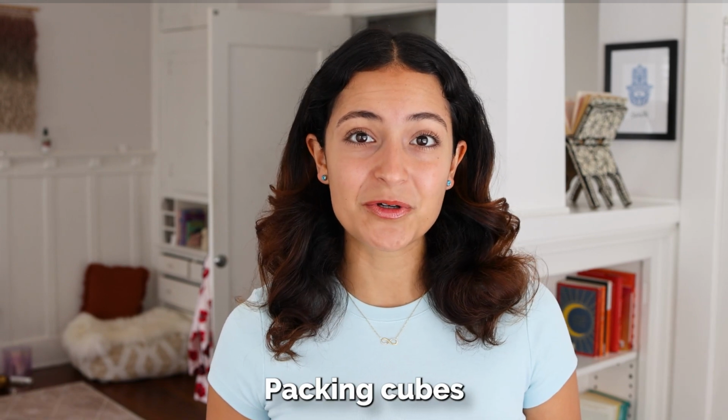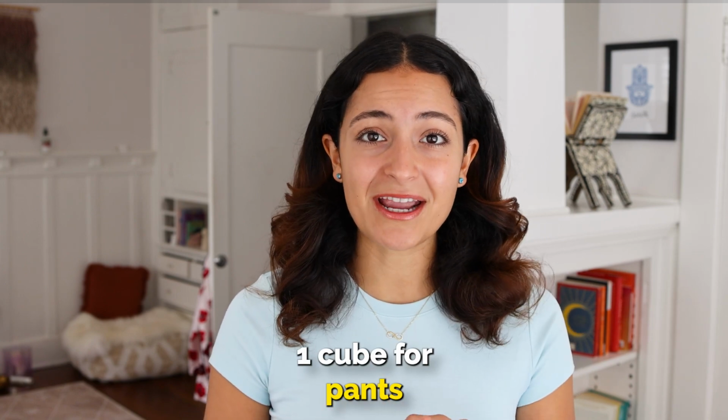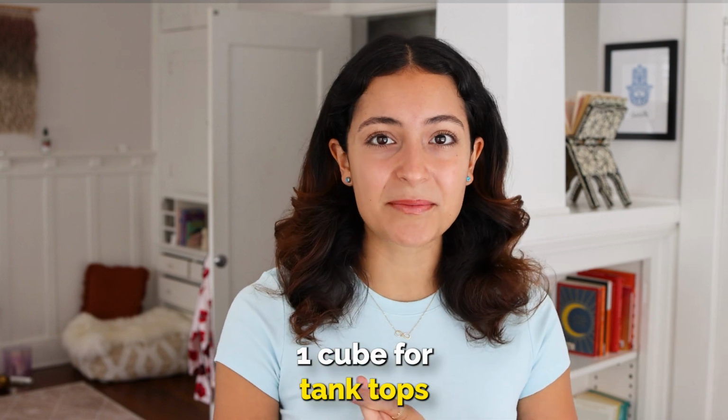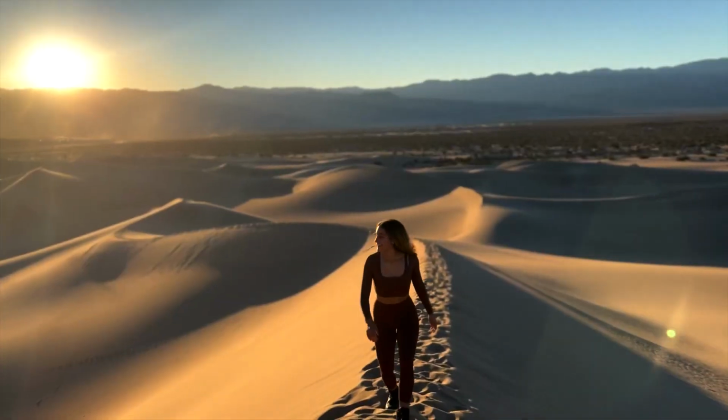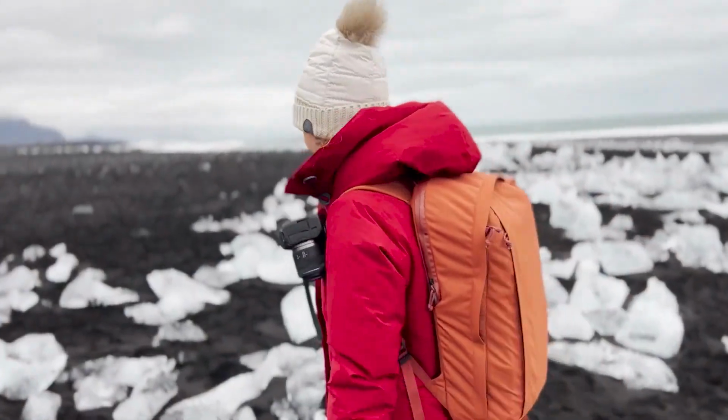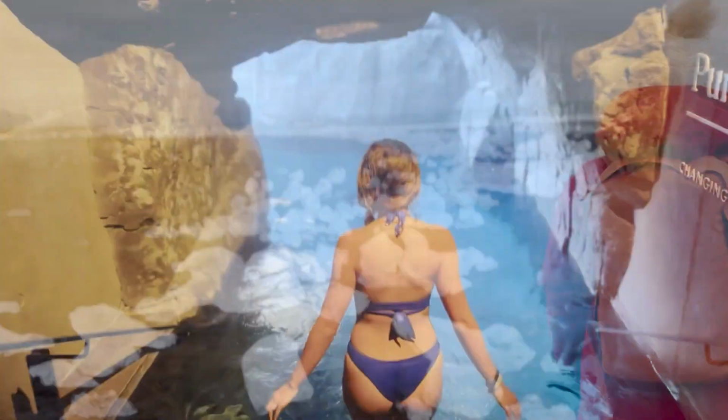Another tip that I recommend for packing is to invest in packing cubes. This really helps me stay organized when putting things into my suitcase. So I have one cube dedicated to pants, one cube dedicated to tank tops, one cube dedicated to toiletries and things like that. And when you're going from place to place, especially for adventure travel type trips, it makes it so easy because each thing is in its compartment, and it just makes it really organized and efficient when you're on the go.